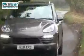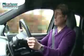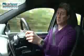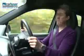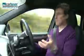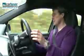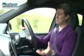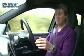You can get the Cayenne with a range of powerful engines, all of which come mated to a very slick 8-speed automatic gearbox. You can also get a hybrid model. However, the best bet for most people will be the V6 diesel in this car, because you can do 0 to 62 in 7.6 seconds. It will return a fairly reasonable 39 miles per gallon, which isn't too bad considering that this thing weighs about 2 tonnes.